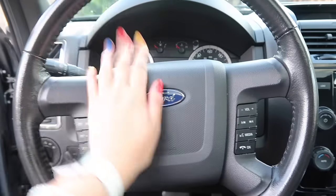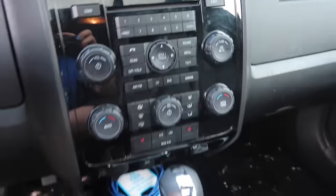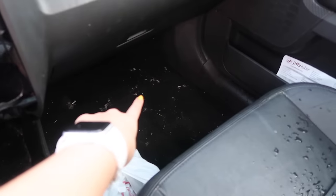I like to keep that clean. This isn't that dirty, but it is dusty, so I'm gonna wanna dust this, and then wipe these a little cleaner, clean out this, clean out that side. And then I just have to vacuum the floors because the floors are kind of gross and sandy.